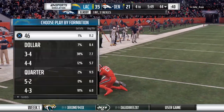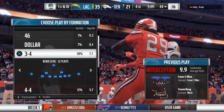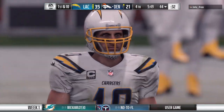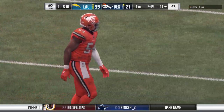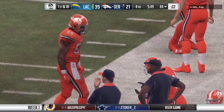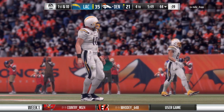Picked off by the corner, Bradley Roby, and his guys will take over at their own 44-yard line. Their passing game has been spectacular this afternoon. Finally, a win for the defense. You think maybe there was an adjustment there. Finally gained a measure of, I don't even know if you call it revenge, but got a play done against him, and that's been difficult for them all game long.